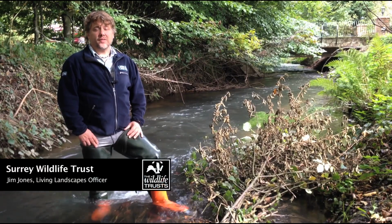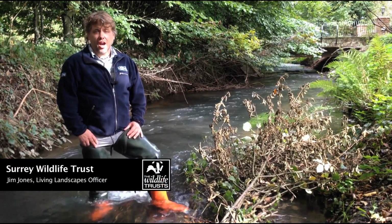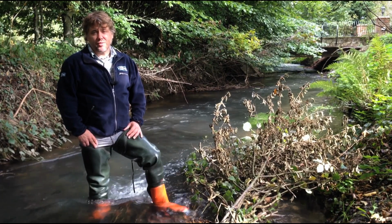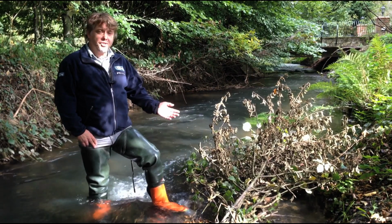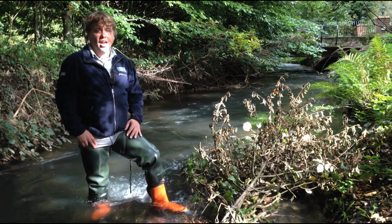This year, Surrey Wildlife Trust's River Search initiative has trained over 100 volunteers to monitor the health of the river in their area. During Rivers Week, they've also become involved in practical projects like this to create fish habitat on the River Wey.